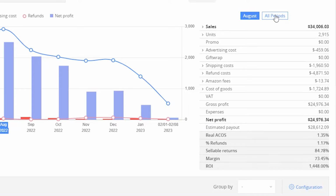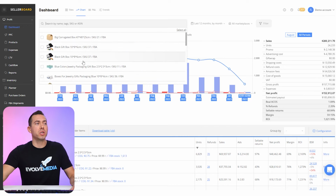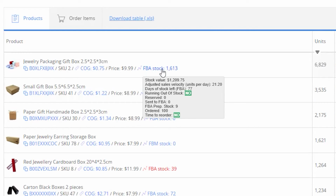And then you can also just click on all periods, and that will show whatever periods are showing right here, whatever time slots are. Now, again, just like the tiles section, you can add in different SKUs and ASINs right here to filter it down even more down here. And a really cool thing that I really like that shows on all these different tabs is FBA stock.